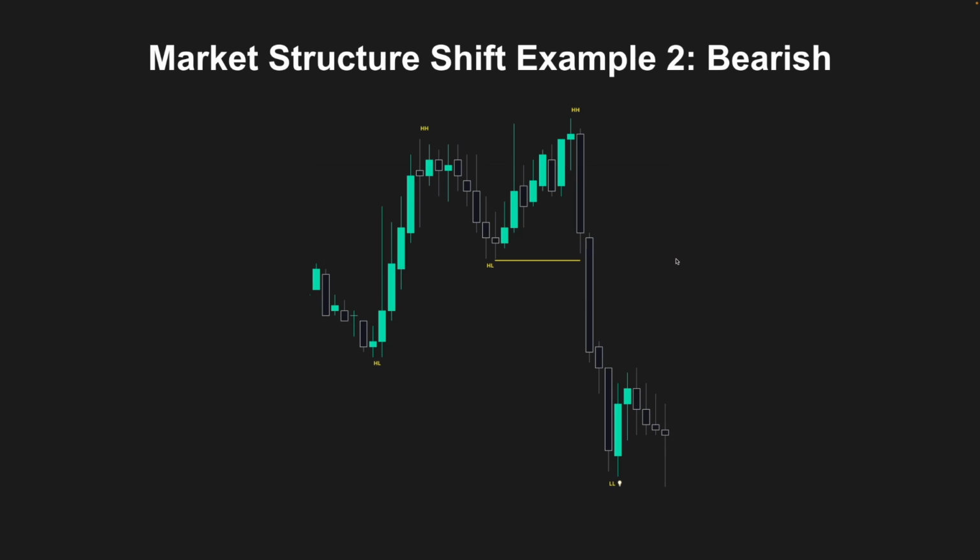Now, the next one, a bearish market structure shift. This is a bit easier to see on the chart in this example, with cleaner price action. So price was bullish all the way up, up, up, made a higher low, higher high, higher low, higher high right here, pushed past here, and then instead of making a higher low again in between, price just dropped down. Look at that. Broke the higher low, made a lower low. All right, so that's an example of a bearish market structure shift. And you can see the M perfectly there.